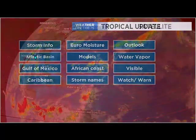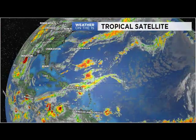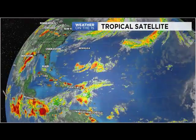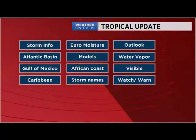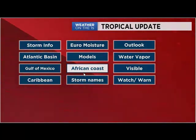All right, tropical update time. We'll take a peek at the Atlantic Basin. Pretty quiet stuff. At this point, there are no signs of any tropical weather issues. Moving forward, whenever we do get our next named system, the name will be Beryl.